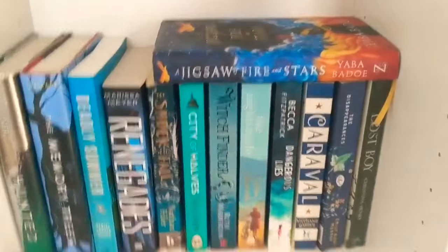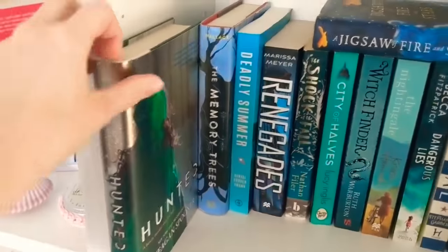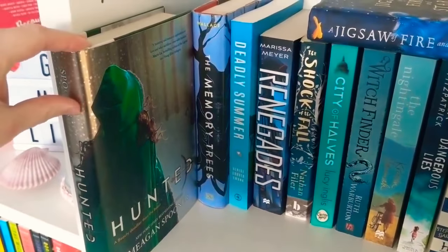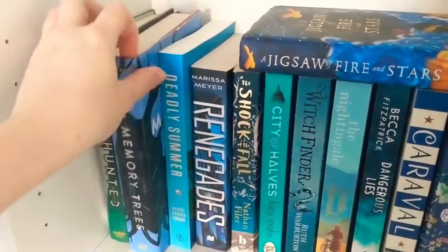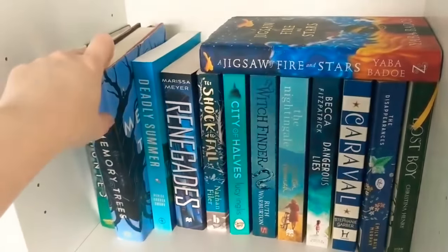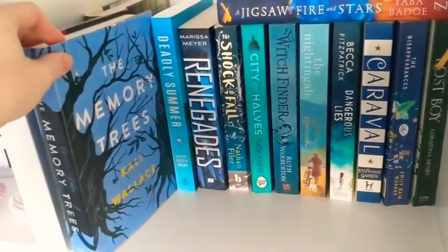So most of the books on here are to be read. I haven't read Hunted by Meagan Spooner yet, which I got from the box club, and I really, really want to read that, but for some reason I just haven't come around to doing that yet. It seems to be that every time I get a new book, which is really good, I kind of forget about the other ones. This is The Memory Trees, and this is by Callie Wallace.